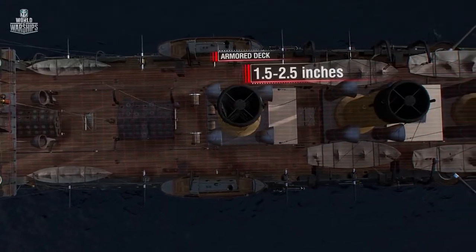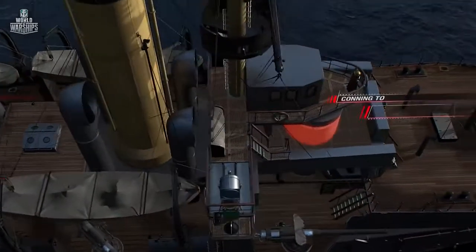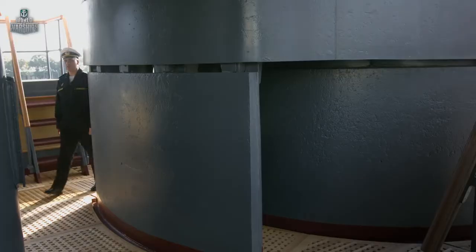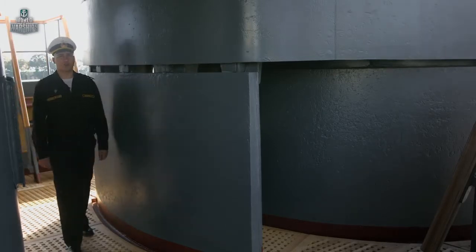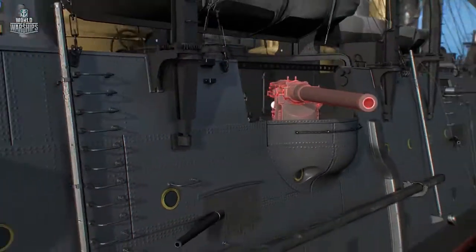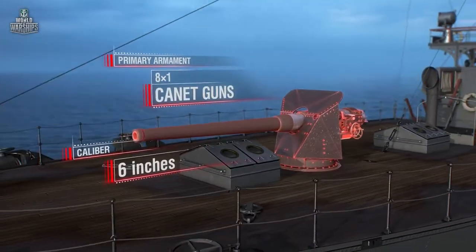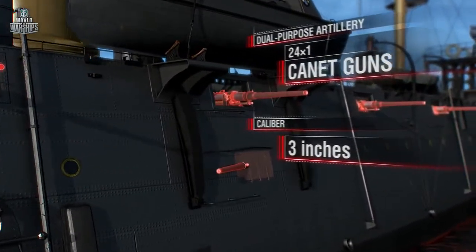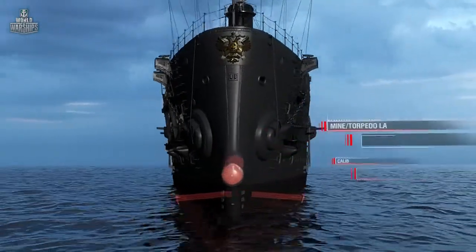Armor: armored deck from 1.5 to 2.5 inches. Conning tower 6 inches. At the end of the 19th century, good first-rank cruisers had the thickness of their conning tower armor equal to the caliber of their main guns. On Aurora, it was 6 inches. Armament at the beginning of the Russo-Japanese War: 8 cannon guns, caliber 6 inches. 24 cannon guns, caliber 3 inches. 3 mine torpedo launchers, caliber 15 inches.